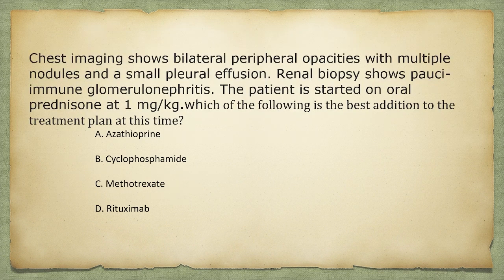Yeah, excellent. So, what do you think is the best answer in this question? What will you give besides cortisone? We have a patient with granulomatosis with polyangiitis. What do you want to give? Some people said B. Any other thought? B is wrong. Okay. What is the right answer? D.